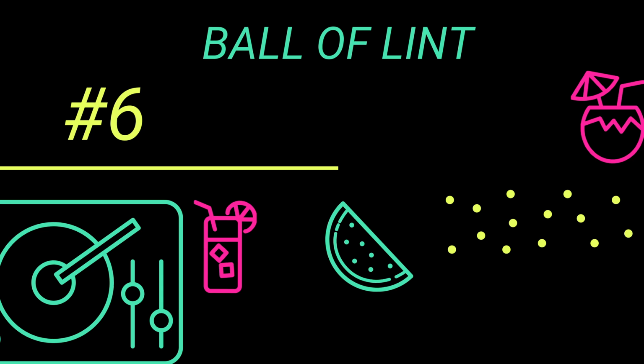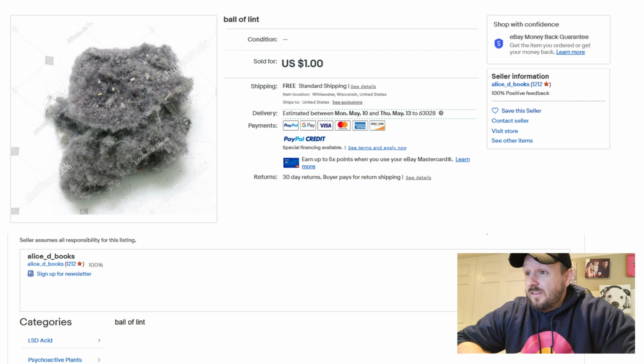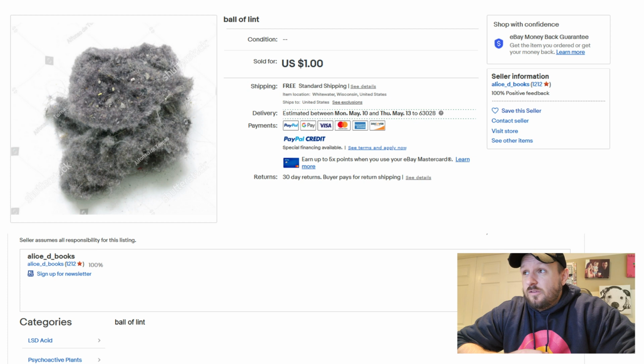Number 6, we have a ball of lint, which sold for a whole $1. Not sure how that's possible. And the description just says ball of lint. And the other thing I don't get is the image here is from Shutterstock, so it's a stock image of a ball of lint. So they didn't even take a picture of their actual ball of lint that they're selling.